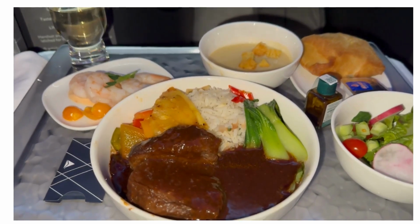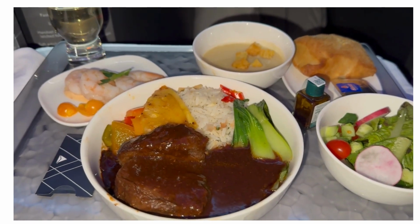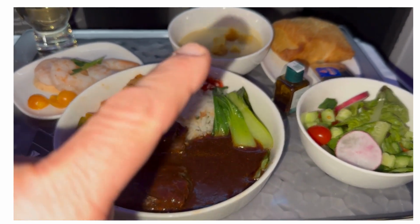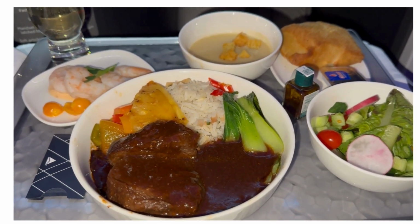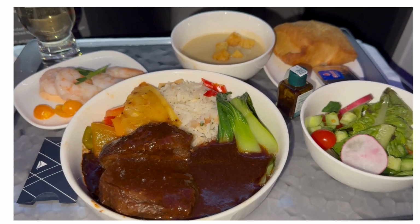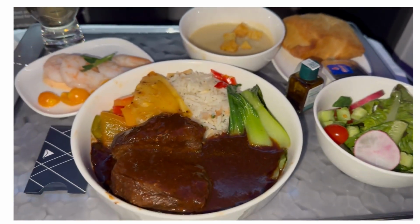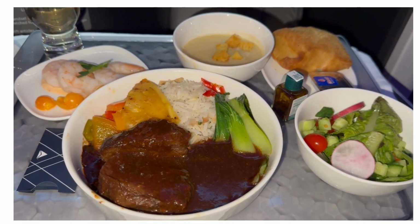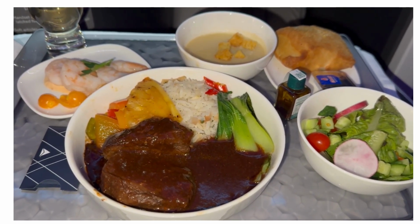All right, there is the meal. Got some ribs, soup, shrimp. The menu said salmon, which I don't like, and the menu's wrong. So the good news is I get some shrimp, salad, bread. Looks pretty darn good. Time to dig in and then try to get some sleep.